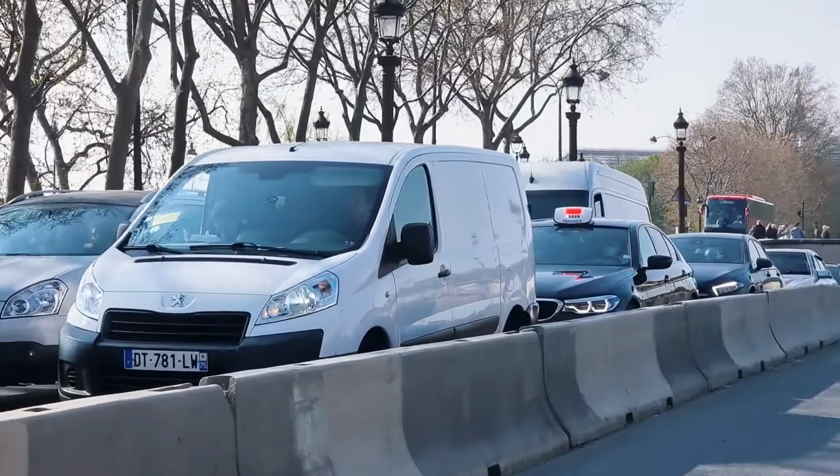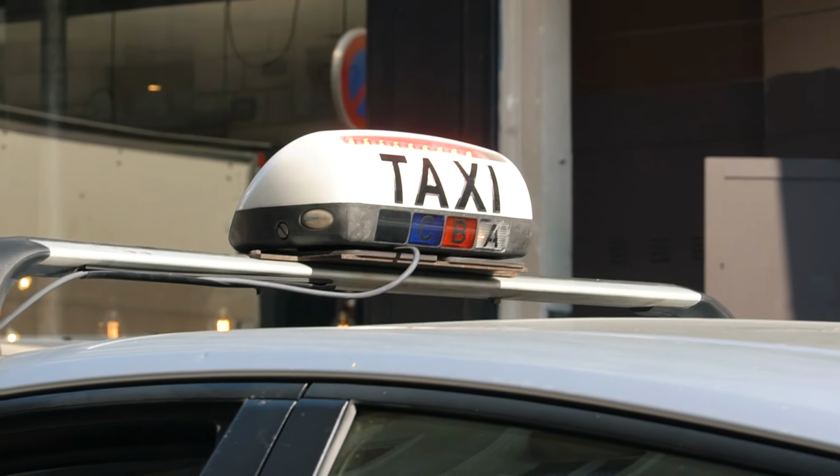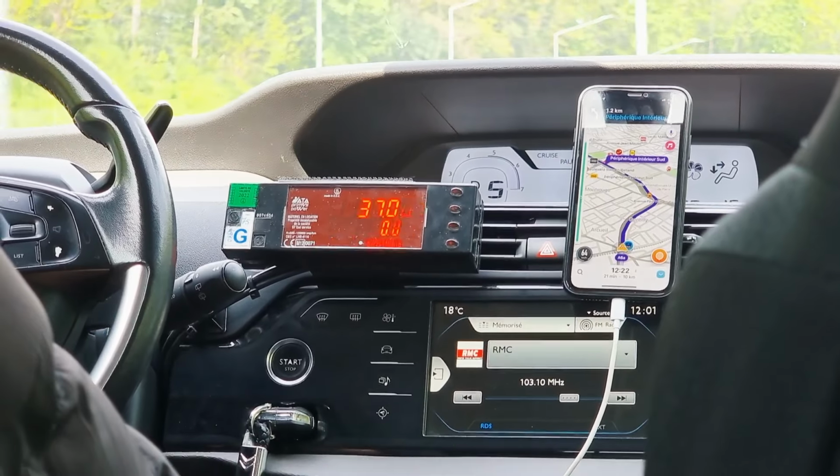A couple other notes about taxis that are really important to know. First off, make sure that they actually have the little sign on top, a meter running on the dash, that they're legit when you get in. Don't just hop into some random guy's car as you go, because that does happen. I have a friend that did that recently. Be careful getting into taxis. Make sure they're a real taxi.